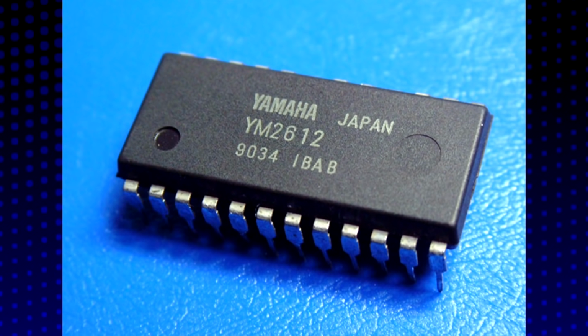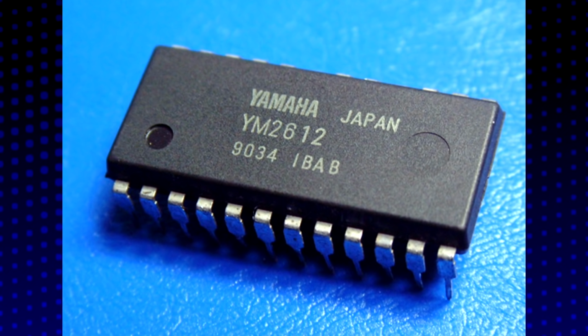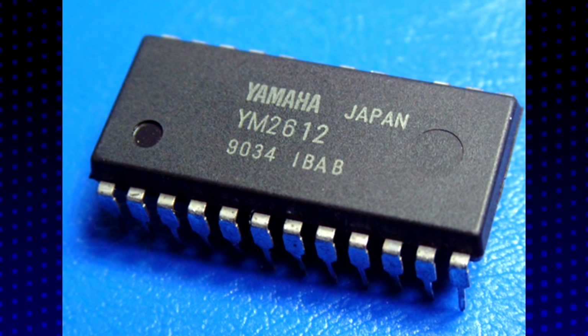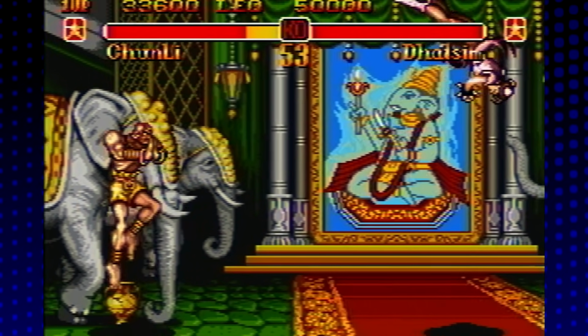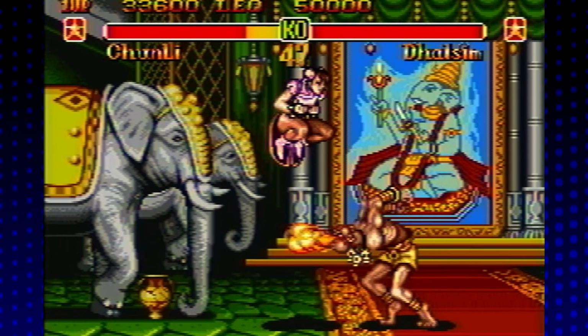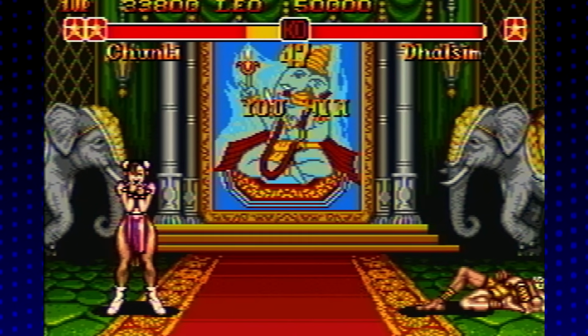The Sega Genesis sound hardware was based on the Yamaha YM2612, a powerful FM synthesizer that could produce amazing tones when placed in the right hands. Its biggest weakness was samples, which are pre-recorded audio clips not generated by the synth. Voice samples on the Genesis were often scratchy, jittery, and generally difficult to listen to.